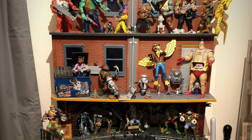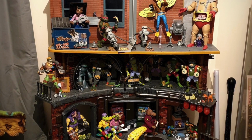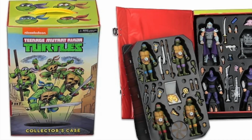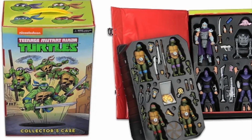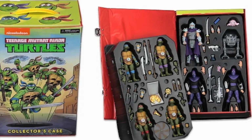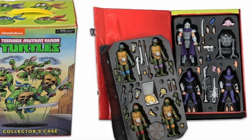So let's jump into the figures. We'll begin with the four turtles themselves, Leo, Donnie, Raph and Mikey. Now for those of you who are familiar with the line, you'll notice that these are the darker coloured turtles, and that's because they are from the original exclusive set sold at San Diego Comic-Con back in 2017.